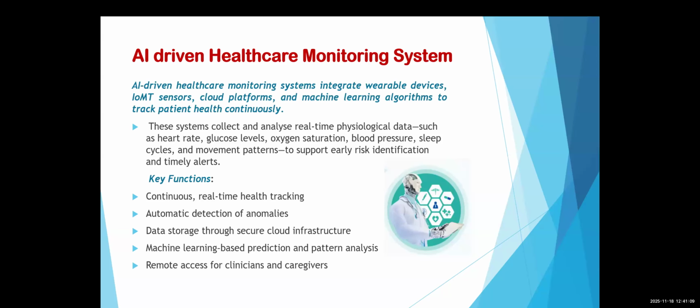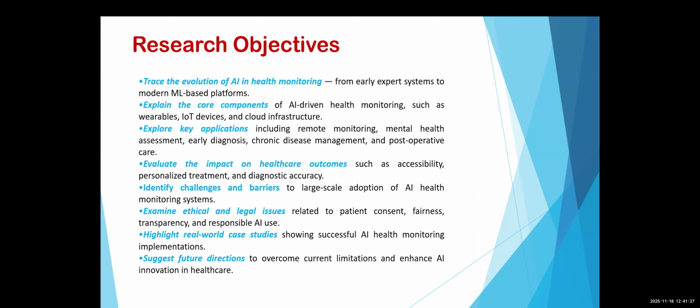There is also predictive analysis done through these monitoring systems. Suppose you have diabetes or pre-diabetes, your blood sugar level will be monitored to predict whether 5 years from now you may have diabetes or not. The thing is advancing so much. Continuous tracking is being done in hospitals nowadays. Basically, it was to trace the evolution of AI. These were the objectives: explain the core components, explore the key applications, evaluate the impact, challenges, and ethical and legal issues which are always there when you are using an AI monitoring system, because then the patient's information is in public. Also, highlighting real-world case studies and suggesting future directions.